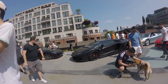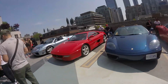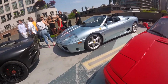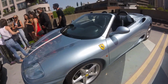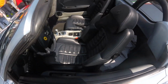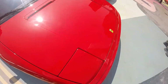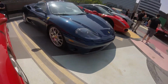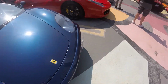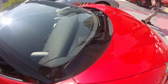What's back? I think this is like the Ferrari section. Dang. Ooh, gated manual. That's sick. Wait, are all these? This one is as well. So is that one. Dang. Oh, automatic.